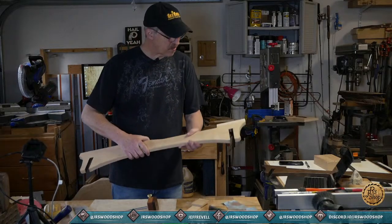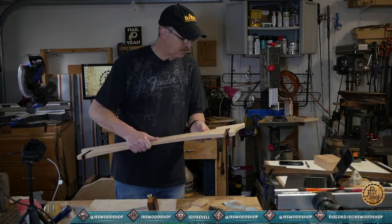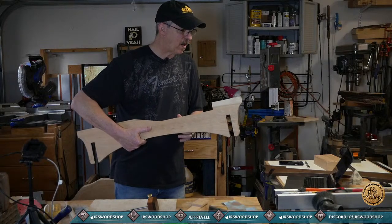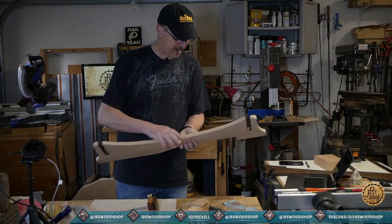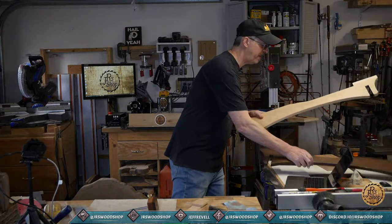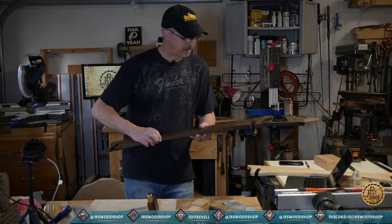So that was one thing that I did yesterday, was to redo the finish sanding on these. I really want it to be super smooth, and they all turned out really nice. These are like glass, buttery nice. With the 320, you really don't need to go up higher than that. That's plenty.